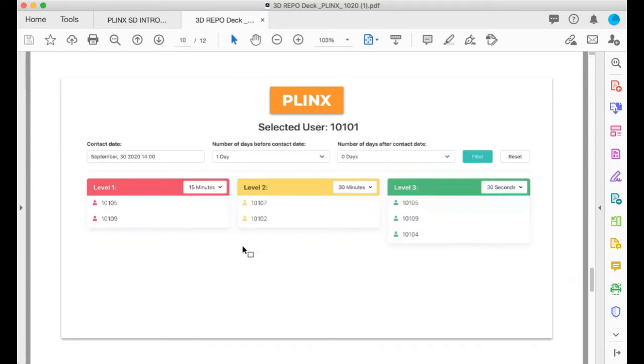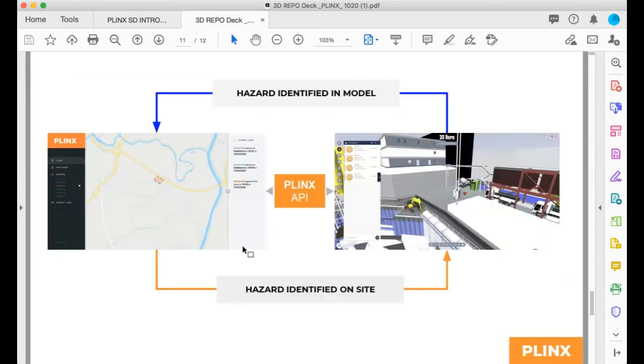So again, it's filterable by date, but you can look at a selected user, and then from that selected user, you can look at the tier one, the direct interactions, and then the interactions of those people to build up a picture of exactly who you think could be at risk.